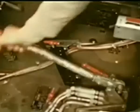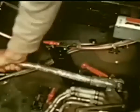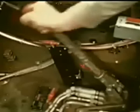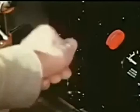If, after 2 or 3 minutes of pumping, there is no feeling of pressure against the pump, it indicates that there is fluid failure. In this case, the emergency system is still on tap. The emergency extension system is used in the following sequence. First, the landing gear control lever is placed down. Next, the bypass valve is closed by turning it clockwise.